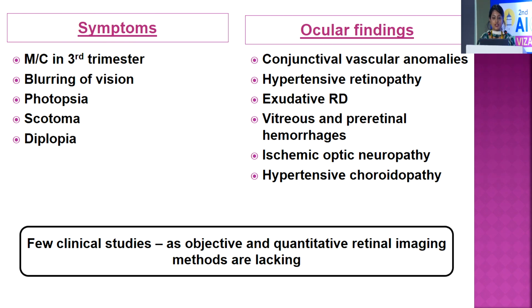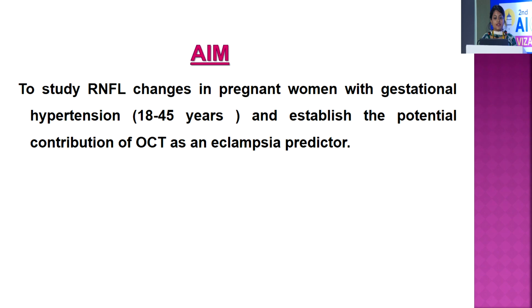Ocular findings include conjunctival vascular anomalies, hypertensive retinopathy, choroidopathy, exudative RD, vitreous hemorrhages. Earlier, there were very few clinical studies regarding the retinal changes in eclampsia and preeclampsia, as objective and quantitative retinal imaging methods were lacking. So my aim is to study the RNFL changes in pregnant women with gestational hypertension and establish the potential contribution of OCT as an eclampsia predictor.